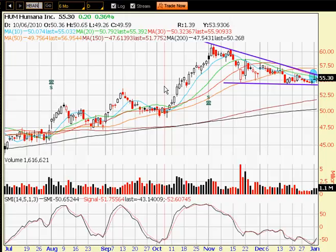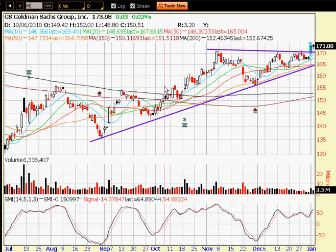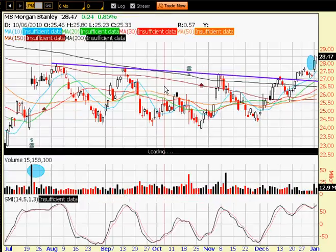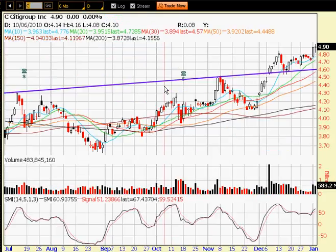Of course, financials, like I said, a lot of them held up. Huntington Bank Corp looks good. GS still looks good. Morgan Stanley looking good. JP Morgan looking good. Bank of America, Citi, all looks good.